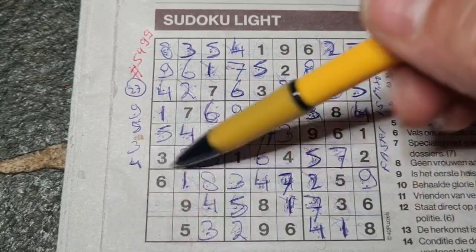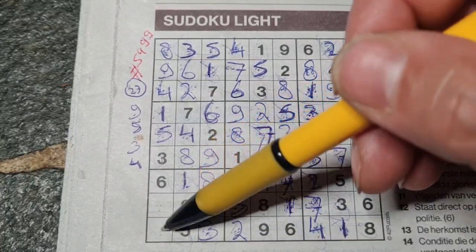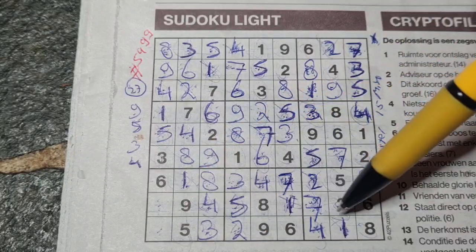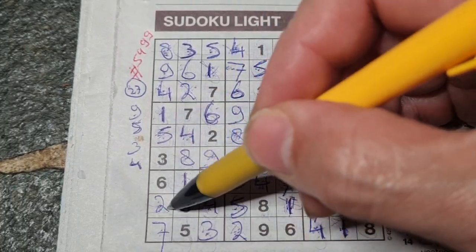Final 2 numbers in this big square. The 1 and 2 is missing. The 3, the 4, the 5, the 6, and the 7 is missing. 2 and a 7. We have a 7 in this row. No 7 there. 7 should be here, and the 2 goes there.